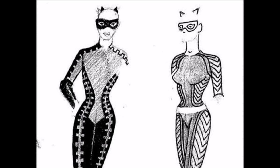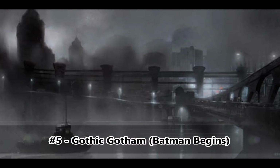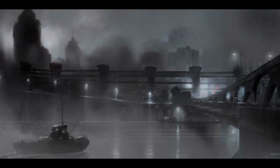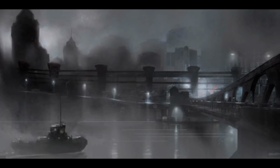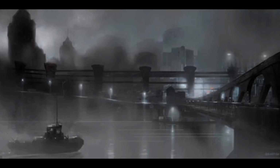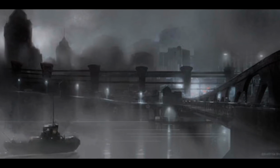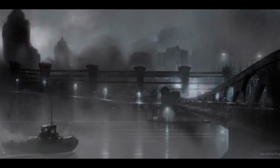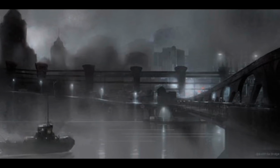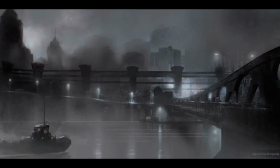Coming in at number 5, we have the Gothic Gotham City from Batman Begins. Now whether you like Batman Begins or not, you do have to give credit where credit is due in that it was the only film in the trilogy that tried to give Gotham City its Gothic aesthetic. And while the final city was a good amalgamation of the traditional Gotham City with a dash of Nolan's realistic aesthetic, I would have much rather seen this version of Gotham City because it looks more traditional to what you would traditionally see in other mediums.